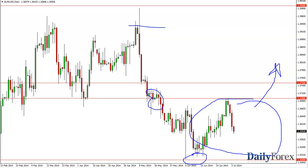So that being the case, I'm on the sidelines right now, but I do have a couple of definite areas that I'm paying attention to. And where we move from here will more than likely dictate the next trade, which will be about 100 pips away in either direction.